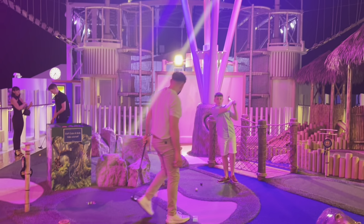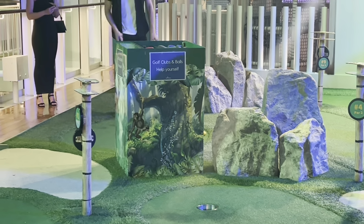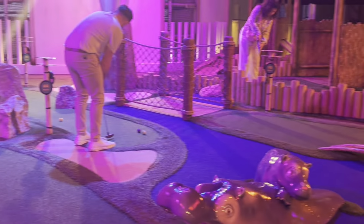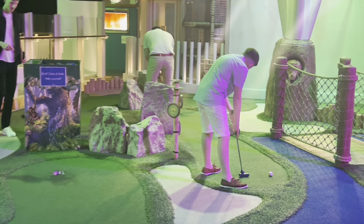So the mini golf is completely free. Just this little green tub there has all your golf clubs and balls, and you pay for a few scores. So you just come up here whenever you like and play. Obviously today it was a bit busy because it was sea day, but tonight it's really quiet. And also it's cooler at night time, so that's why we really enjoy coming here in the evening.